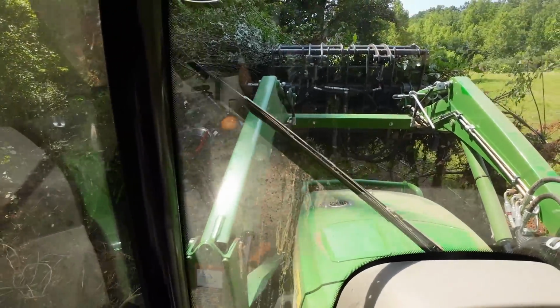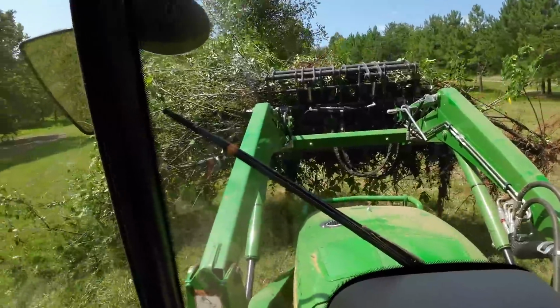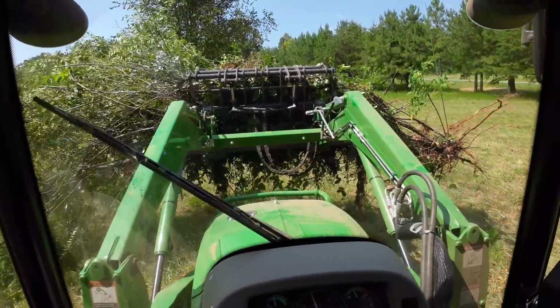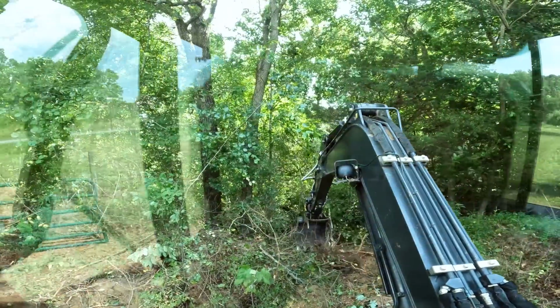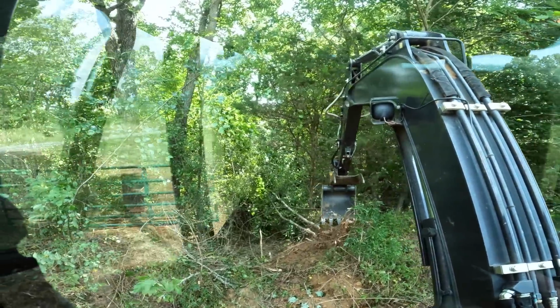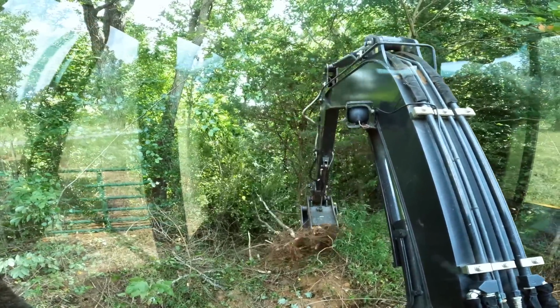Pretty good load. 327 Big Mouth from Precision Manufacturing. You like it, Pete? I absolutely love it. I thought you would. That's why I recommended it. It's a good size for this tractor.